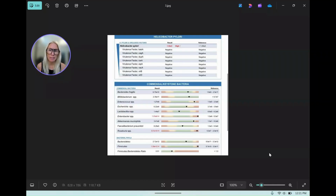When the stomach acid's low, bacteria doesn't die. Foods don't break down well enough. And some of those good bacteria, those good guys, can overgrow. That's what we're seeing here on this test. Let's take a look at that last page.